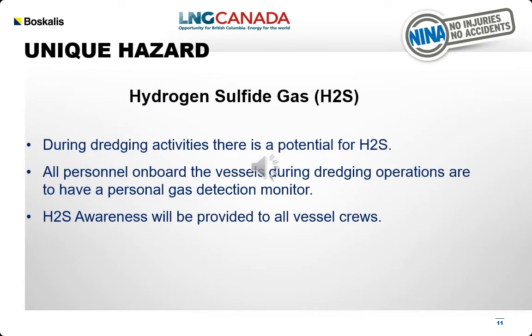A unique hazard for the project is the potential exposure to hydrogen sulfide gas, H2S. During dredging activities, there is a potential for H2S. All personnel on board the vessels during dredging operations are to have a personal gas detection monitor. H2S awareness will be provided to all vessel crews.